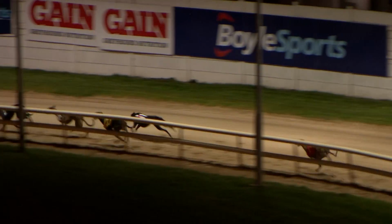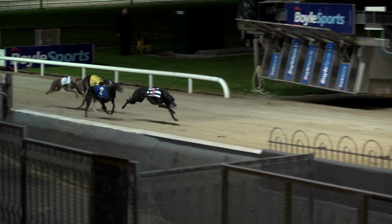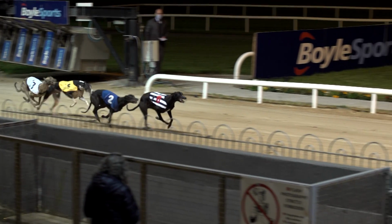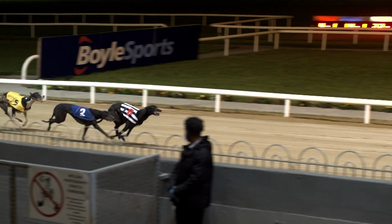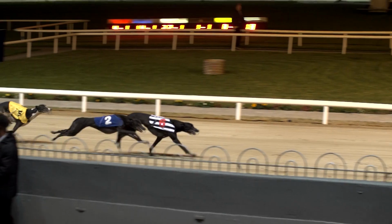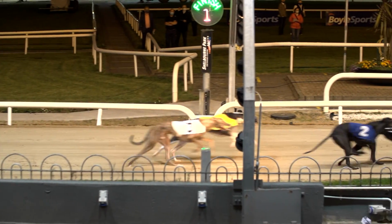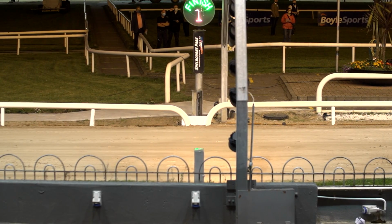MEENAGH Miracle ran an incredible race in second. The winning time 29.61. Newinn Taylor had to work for the lead, but he got there and he dug in. He showed bravery, he showed class, and he'll be forever known as the 2020 Boylesports Irish Greyhound Derby winner.